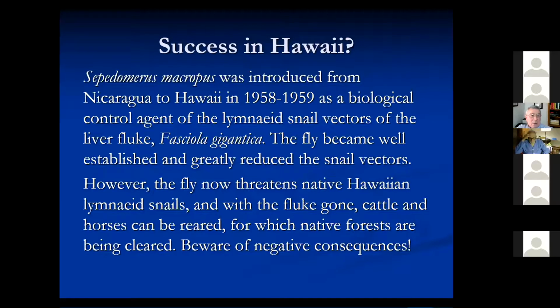So back in 58 and 59, scientists took about 20 maybe species of sciomyzids into the laboratory, and they exposed them to the one species of snail in Hawaii that was known to be the vector. And they found that Sepedomerus macropus loved that snail more than any others, and it really didn't seem to have any interest in other Hawaiian snails. So you have your silver bullet. So they introduced it, not because there were incursions from anywhere else as on the mainland, but because they had to build up a population.